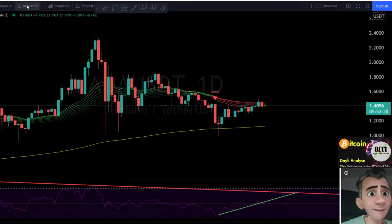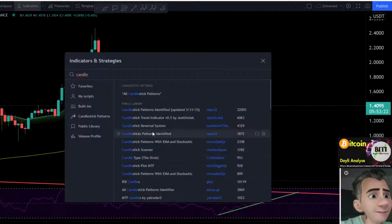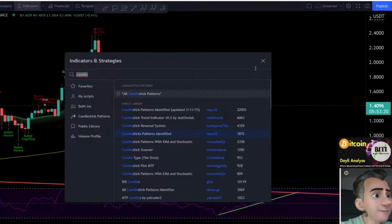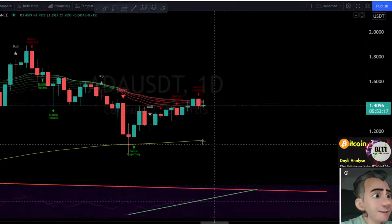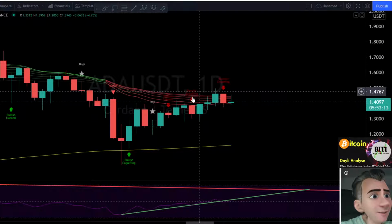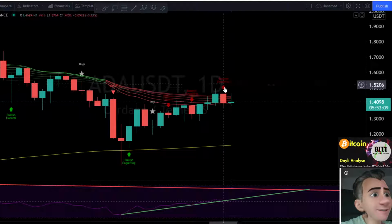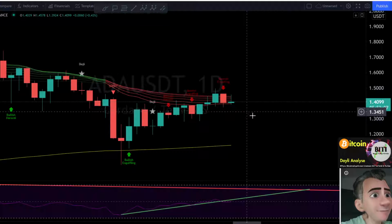So let me check another thing. Let me check the candlestick patterns. And let's check the identified ones, here we are. So let's zoom in a little bit, and yes, that's not nice, that's not good. You can see it here, bearish engulfing, bearish engulfing, bearish harami. These are bearish candlestick patterns, and maybe we're going down from here. This is not the best thing.